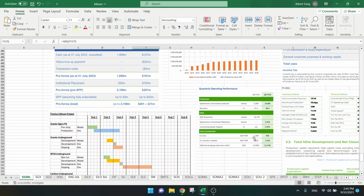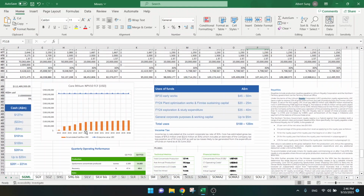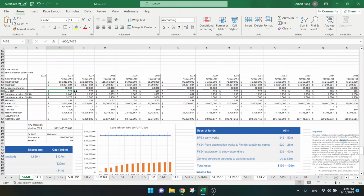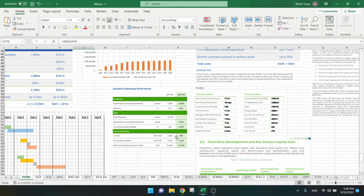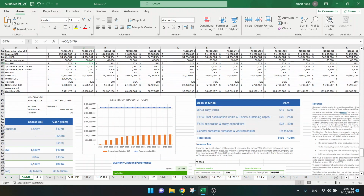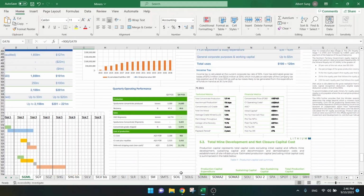Costs are also up. So they said that the cost would be $300 to $400 per ton, and instead we get $600 per ton, right? You can see that here C1 costs 900 Australian dollars, and here it's only 360 US. So when you calculate that, it's around 600 US right now. So the costs are higher, the grade is lower, the recoveries are lower, production is lower. This is why this company has crashed by 60%. They are not delivering.